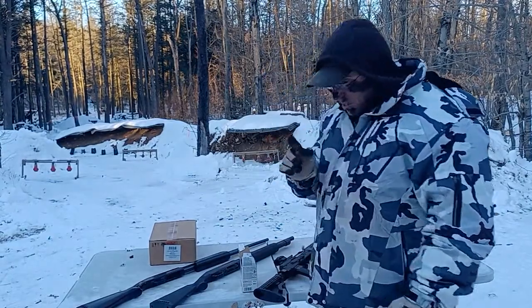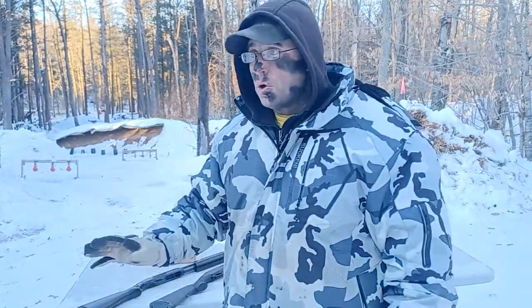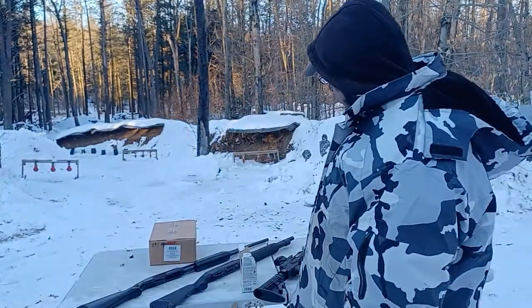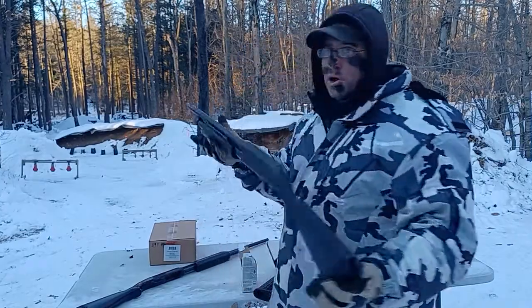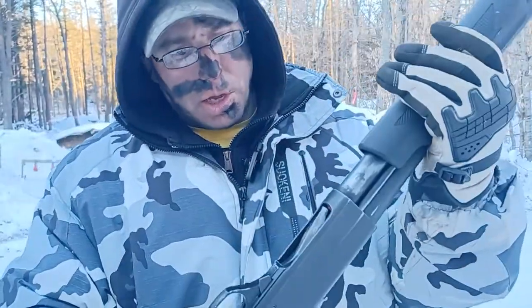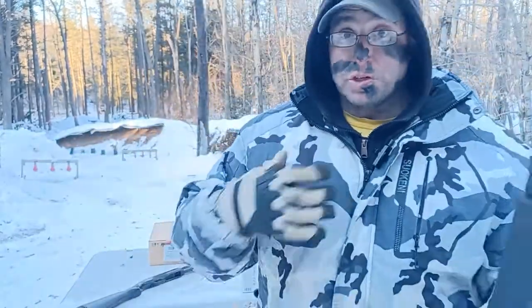Now, the next thing we're going to talk about is reliability, because that's the other issue that comes up when we're talking about these shotguns. I want you to take a good look at this shotgun. You can see the wear on it. This shotgun has about 3,000 rounds on it, which for me is like nothing.